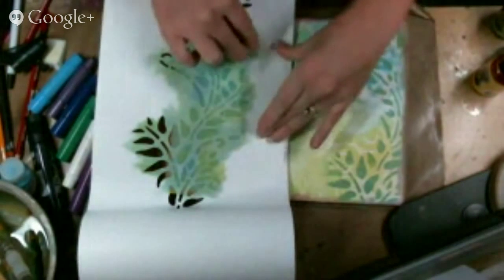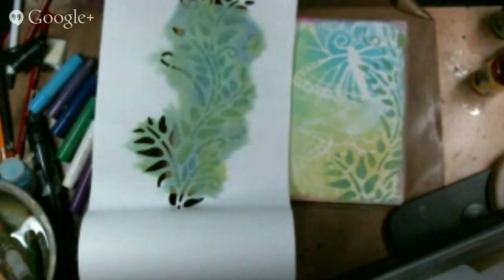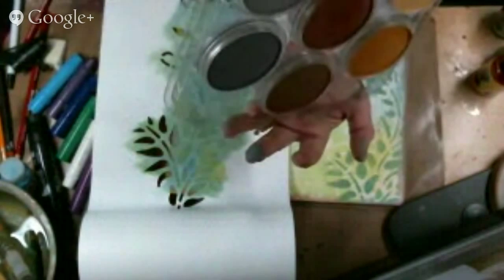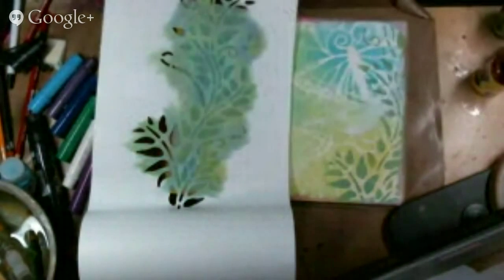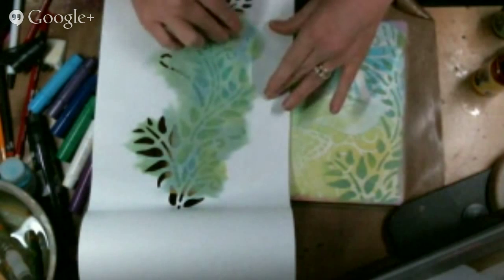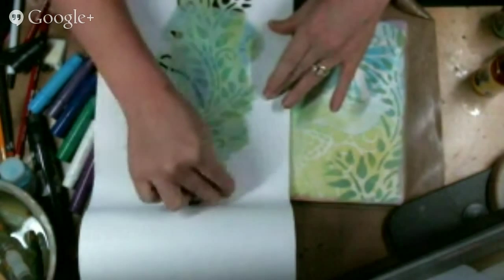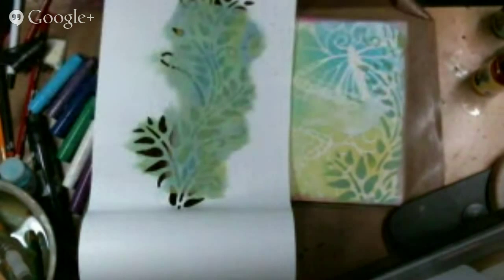I'll show you. It's almost a scary yellow. It's this one right here. I think it's called Bright Yellow Green. Like I said, it's kind of a weird color. It's not one that I would normally pick up, I think. I would have not bought it. But I got it in a class, and I've kind of grown to like it.